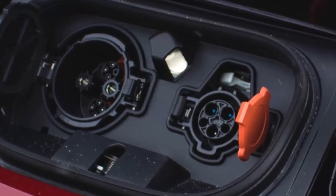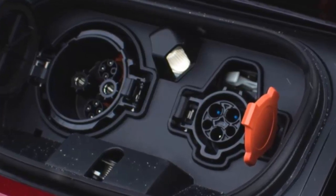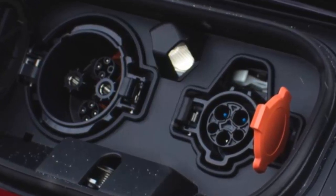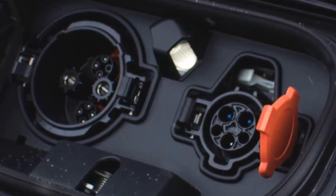On the road, the electric motor's instant torque is almost addictive, especially when flinging the car onto a highway on-ramp to merge with traffic. The Leaf has no shortage of power and the car itself is superbly agile, making it a blast to drive at fast road bend.